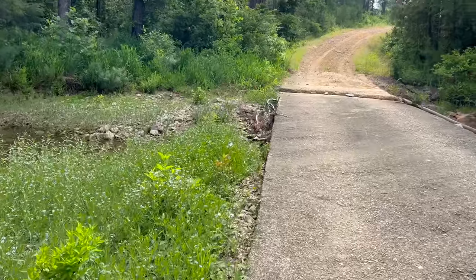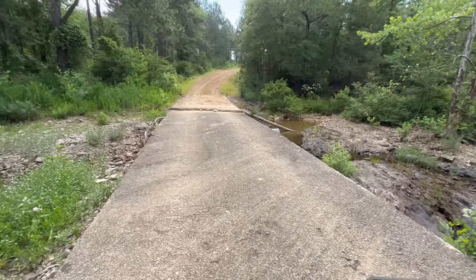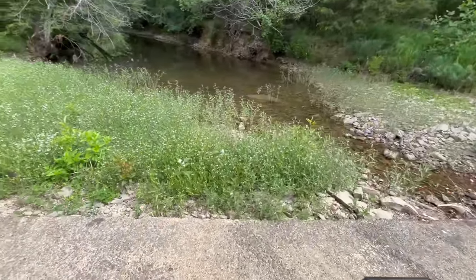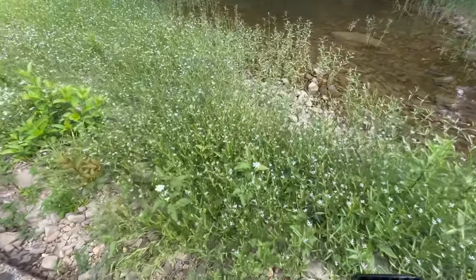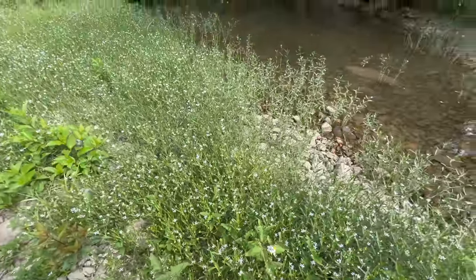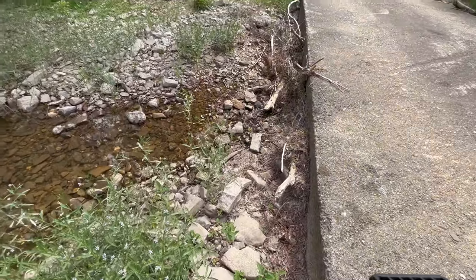All right, good morning. We found this low water bridge, I guess you could call it. We've never been here before. Jen's making noise getting stuff out of the truck. Anyway, there's all these little flowers alongside the creek. I'll let you look at those. I guess there's a lot of bees flying around here. I can hear them. So here is the opening, and it's blocked up.